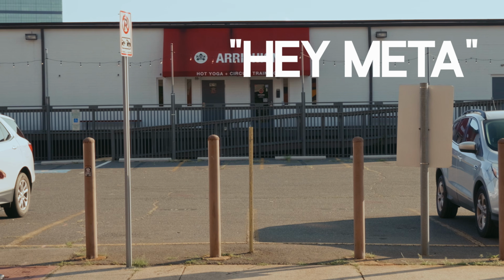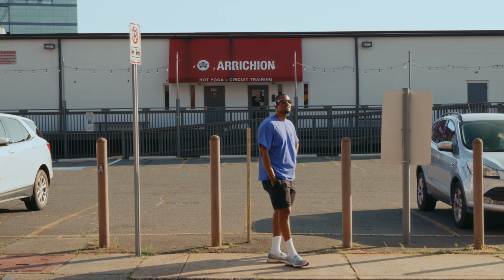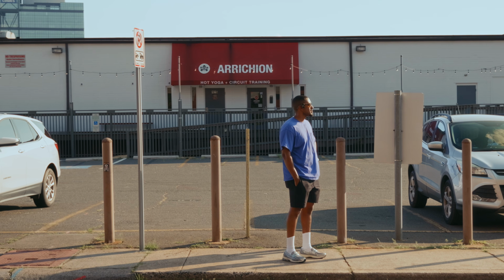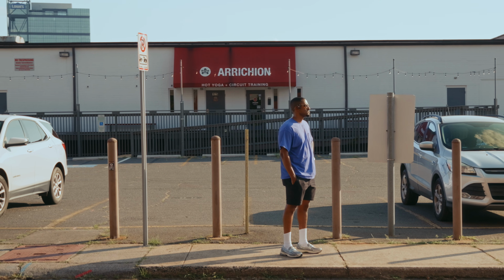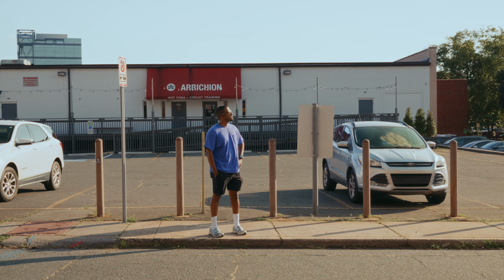Hey Meta, how far is the nearest Shake Shack? The nearest Shake Shack is at 1930 Camden Road in Charlotte. It's not bad. What's on the menu? Let's explore options for Shake Shack.